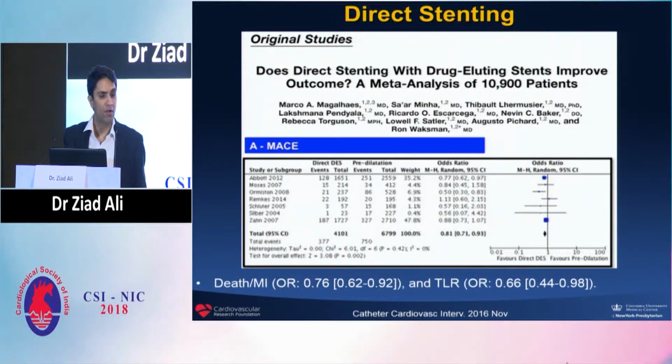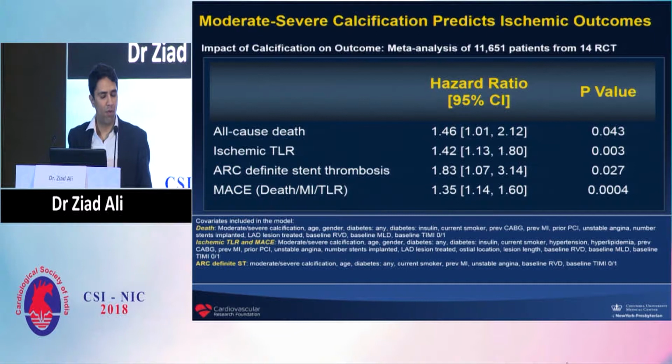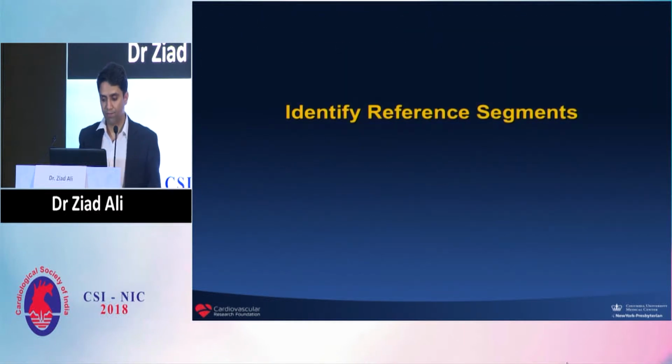And does it really matter? Does the plaque morphology matter? Well, it does, because you can see that in direct stenting approaches, you may have an improved outcome, whereas if you identify moderate to severe calcification, treating patients without adequate vessel preparation can lead to very poor outcomes.